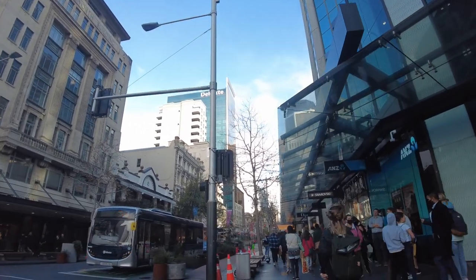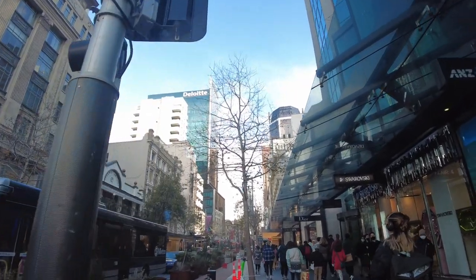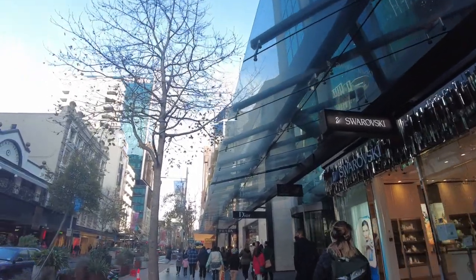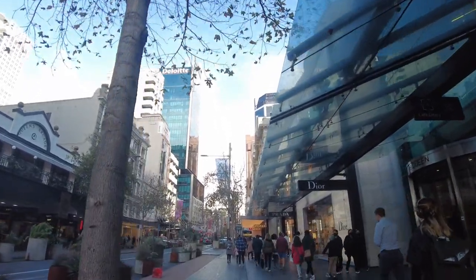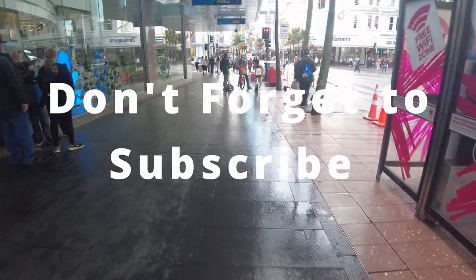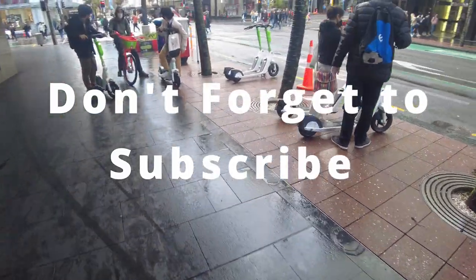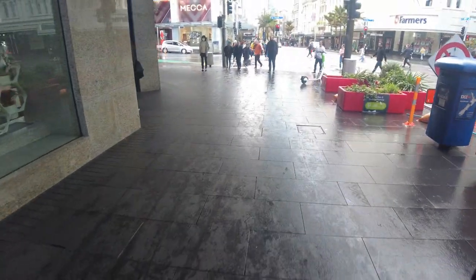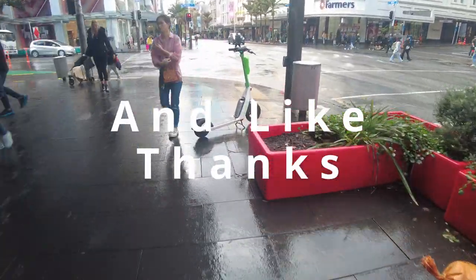So this here is Queen Street. So this is the main shopping area of Auckland. So see most of the high-end shops like Swarovski, Dior, Prada, Bulgari. Yeah, they're all here. All here to get your money. So many scooters too. Scooters and bikes to rent. Lime. I think Lime's everywhere, actually. Another one. Yeah, so all they do is just drop them off and someone else picks it up.